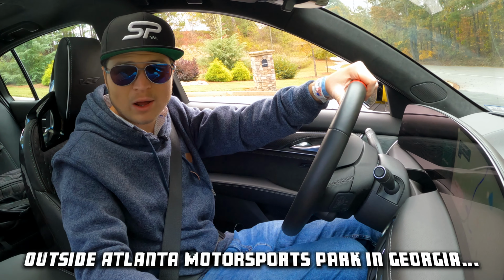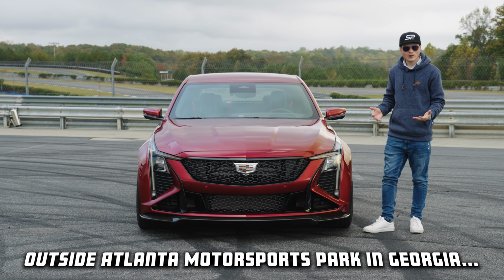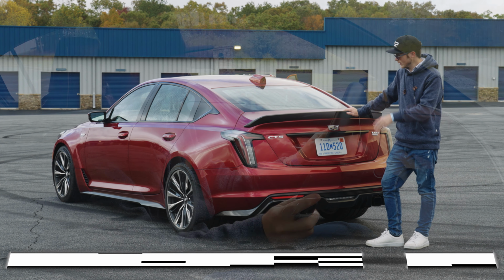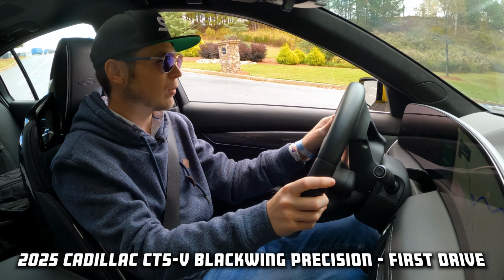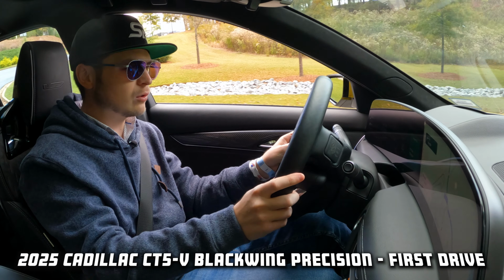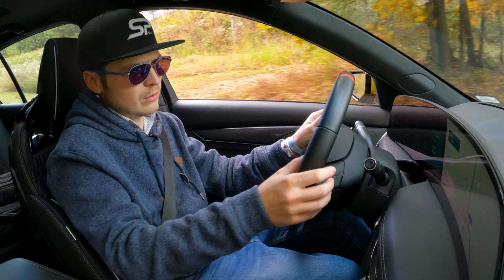All right, here we go. First drive in the new Cadillac CT5-V Blackwing with the precision package on the streets. I'm curious, are we going to feel any difference when it comes to the chassis, the stiffness on these roads? Right now, we are in touring mode. This should be the most comfortable mode for the vehicle.